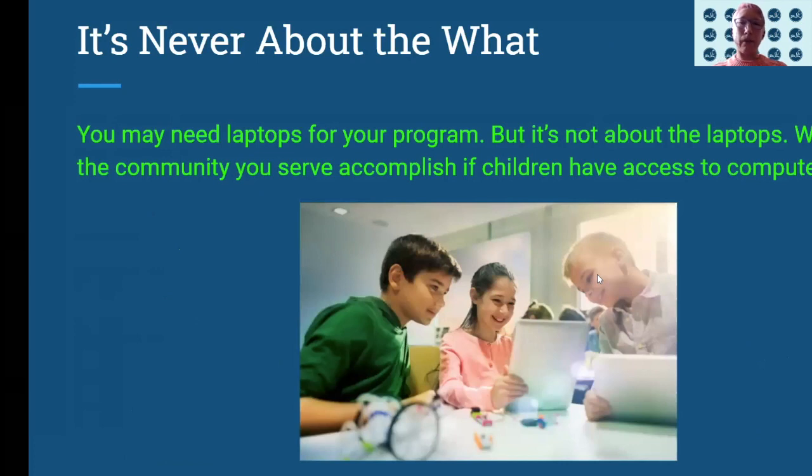And it's never about the things that you need in order to do the project. It's about the people you're serving. So, for example, you might need laptops for your program, but it's not about the laptops. What can the community you serve accomplish if children have access to computers?